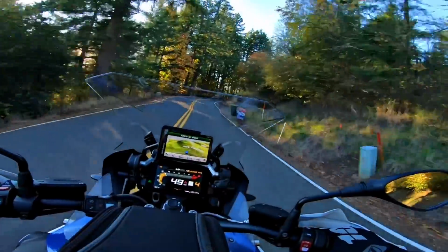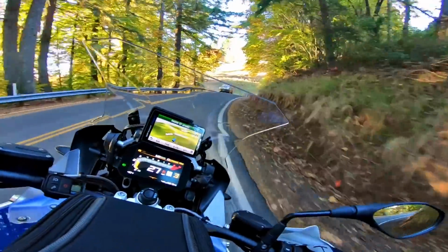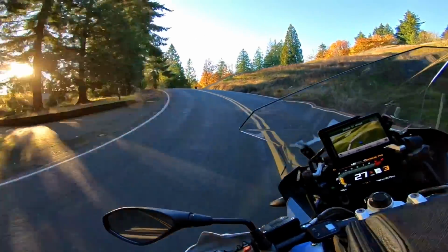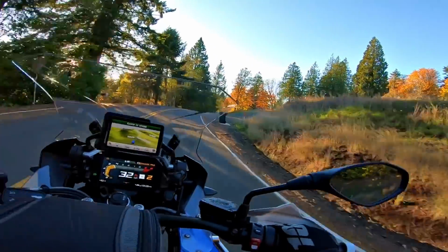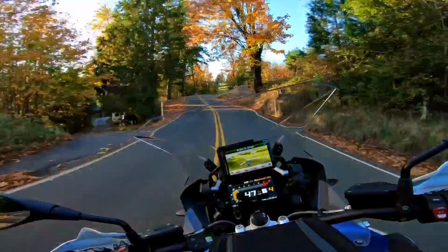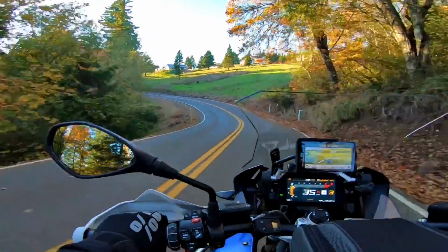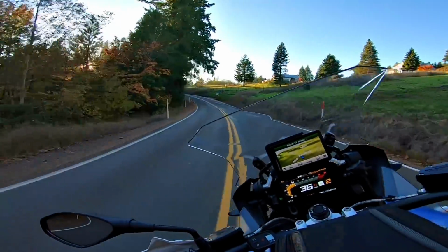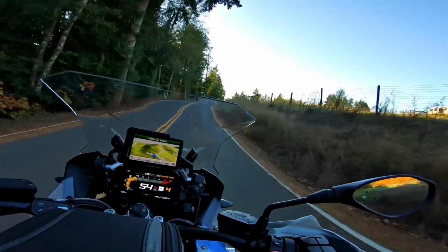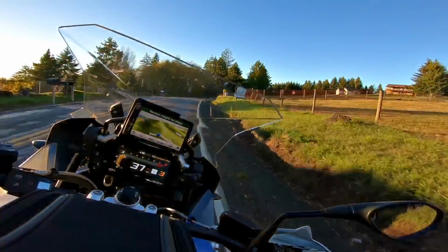What's wrong with your boy? Ooh. That looked like a patch of something spilt on the road right there. I don't like that look. You never know. How long's it been there? What was it? Was it oil? Oh, look at that beautiful little shot right there. All the leaves on the ground. That's looking all kinds of pretty. Woo! Some little animal didn't make it back there. That did not smell good at all.